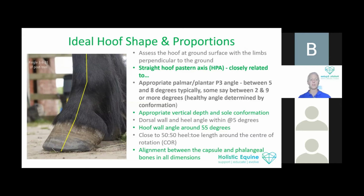And I always look at the posture first and see how the limb is orientated to the body and how the hoof is orientated to the limb. So we're looking for a straight HPA, which is a hoof pastern axis, basically a line dropped from the fetlock joint through the pastern down to the ground. The hoof wall should be parallel to that line, and that is related to the palmar or the plantar pedal bone angle, and that basically means the angle at which the last bone in the foot, which is the pedal bone or the third phalanx, or P3 as it's commonly called, sits in relation to the ground.